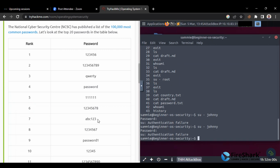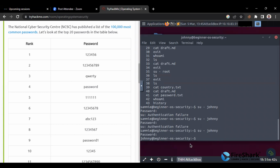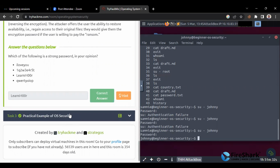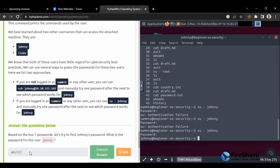As I know the password is abc123, the 7th one, I will just write that one. So su hyphen Johnny, and the password is abc123. Yeah, so we have been shifted to Johnny's account. Okay, so we were able to determine the password from the top 7 passwords. The password was abc123.